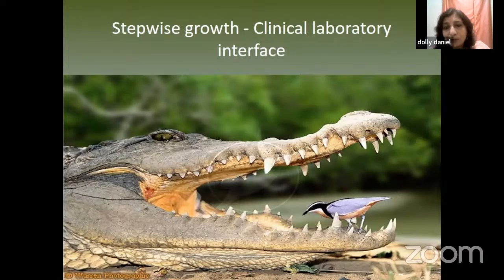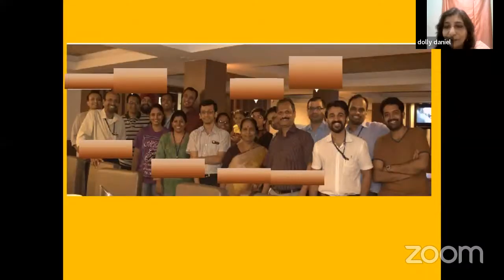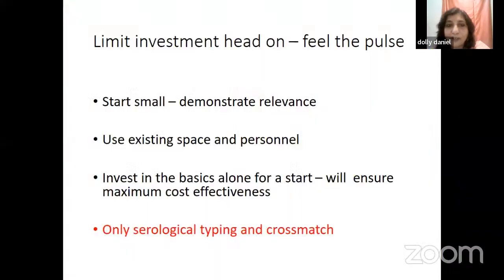Keep the clinicians on board with you and your lab will grow. Because finally, it is the response to a clinical need. Many people have asked me, who's the clinician, who's the lab? I think the important thing is that both seem to be living in happy harmony here. And this is our clinical team. I don't think anyone looked very crocodilish.